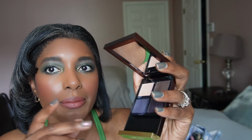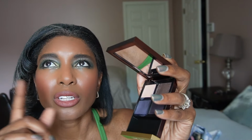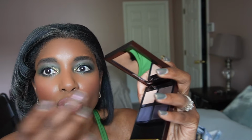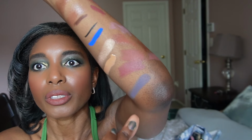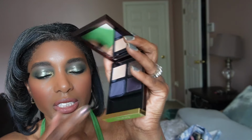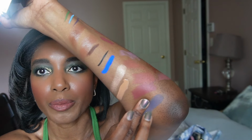It was this creme formula. I know they had come out with a creme formula before, but even for them, from all the other formulas I've tried, this was different from their other creme formula. This shade in particular is so putty-like. What a gorgeous shade. This one in particular is putty. The rest are not as putty. This is more powdery here.